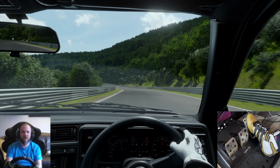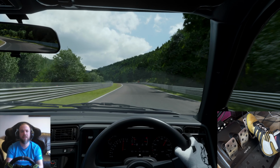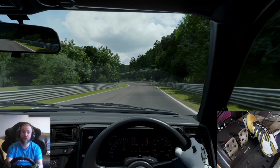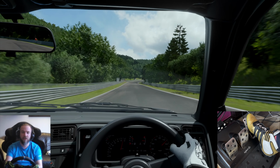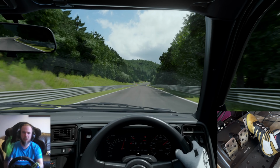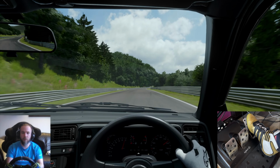I think if you could just change to sport mediums or sport hards, you'd probably pick up a lot of pace in this thing. I'd like to try a tuned version, so if anybody knows a good tune for this, to make it a proper touring car, so I mean more power, a bit more aero, better tyres, better suspension, that would be a good fun one.